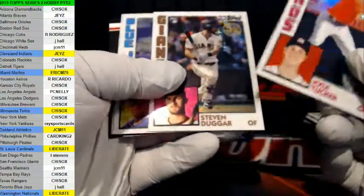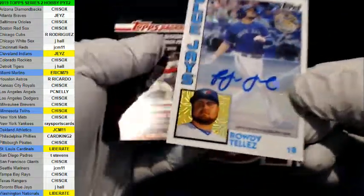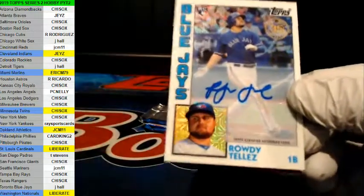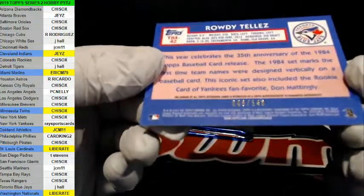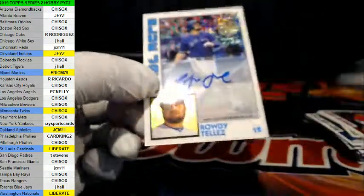More stupider. Tucker, Duggar, Alomar, and Rowdy Tellez! Blue Jays auto, there it is. That is 48 of 149 Blue Jays. Jay Hall.